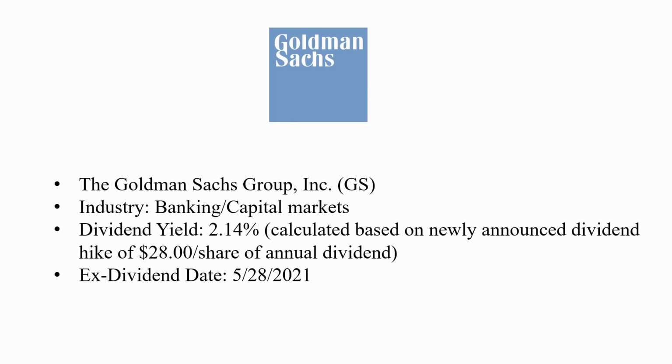Goldman Sachs, ticker symbol GS, is my fourth pick. Goldman Sachs is a banking and capital market stock. Goldman Sachs has been consistently paying quarterly dividends since at least 2013 and recently announced its decision to hike quarterly dividend from $1.25 per share by a whopping 60% to $2 per share.